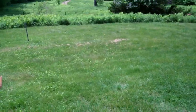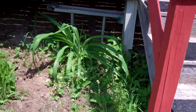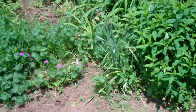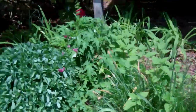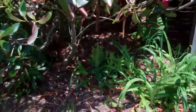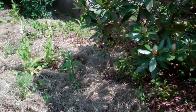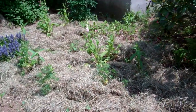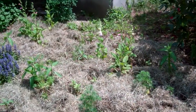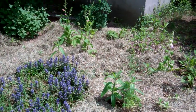Okay, it's mostly mulched, my garden, but not all the way. Here's a perennial bed that is weeded and not mulched, but weeded by Corey and Kyle. It's my rhododendrons, they're just opening. Here is another perennial bed with some annuals that I just mulched with hay. And I put annuals in that I grew.